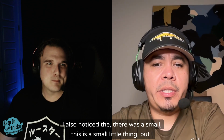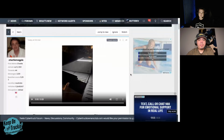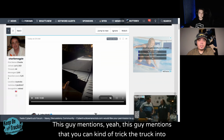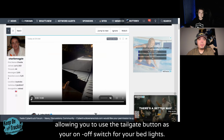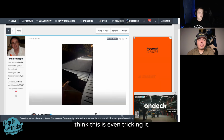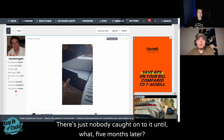I also noticed, this is a small little thing, but I thought it was interesting. This guy mentions that you can kind of trick the truck into allowing you to use the tailgate button as your on-off switch for your bed lights. I don't think this is even tricking it. I think this is probably part of how it works. There's just nobody caught on to it until, what, 5 months later.